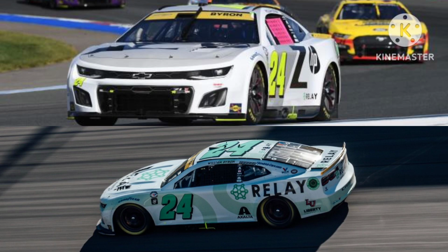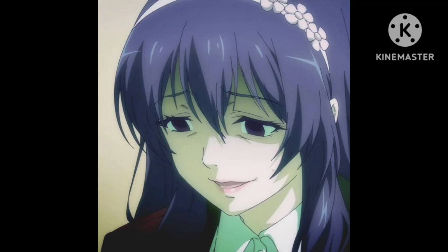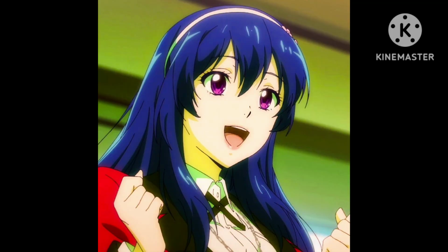I couldn't decide which one was worse, so I decided to include them both, because essentially they're one and the same. Same base color, same lazy design. That's finally over. We can move on to the top 5 best paint schemes of the year.